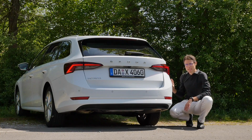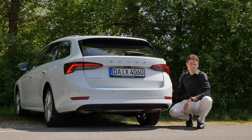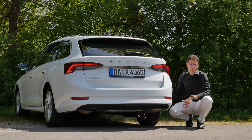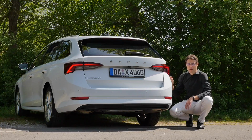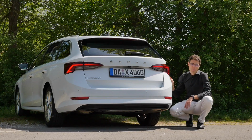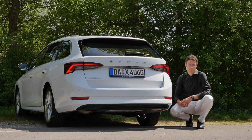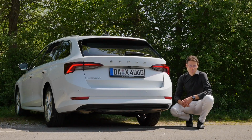So if you want the best riding comfort, you have to pick also one of the bigger engines, the 2-liter TSI or the 2-liter TDI with the higher horsepower spec. Or the plug-in hybrid version, that will also get it, both on the Octavia and the Leon, but there's also a higher horsepower spec for that.